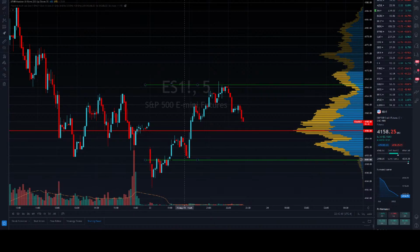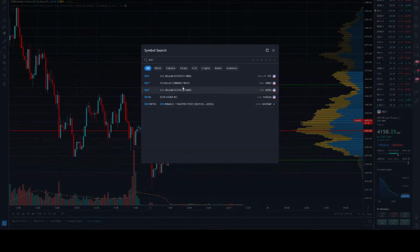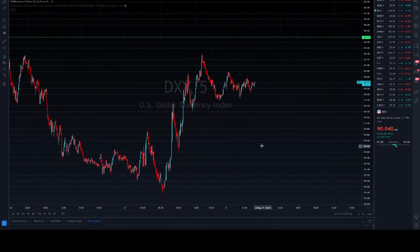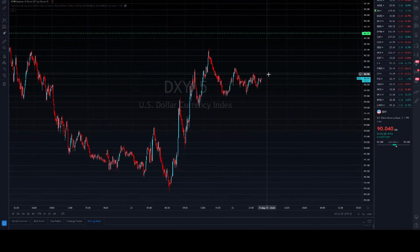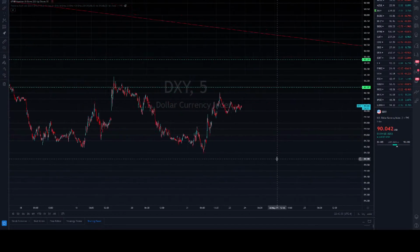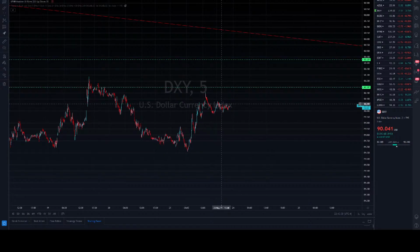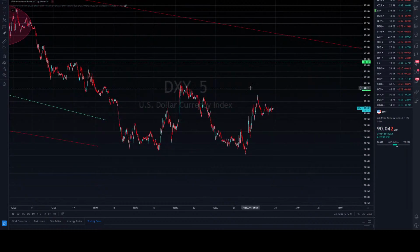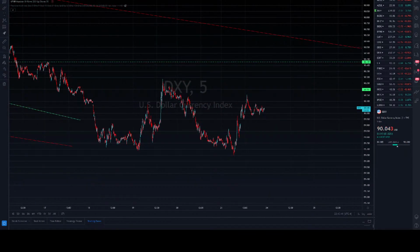You want me to look at the dollar? I'll look at the dollar real quick. Ooh. That dollar's bull flagging pretty good, isn't it? So, if we continue the trend of inversing the dollar, that would mean we're going to have a bloody Monday, Tuesday. And then we should potentially have a green end of the week. We'll see, though.